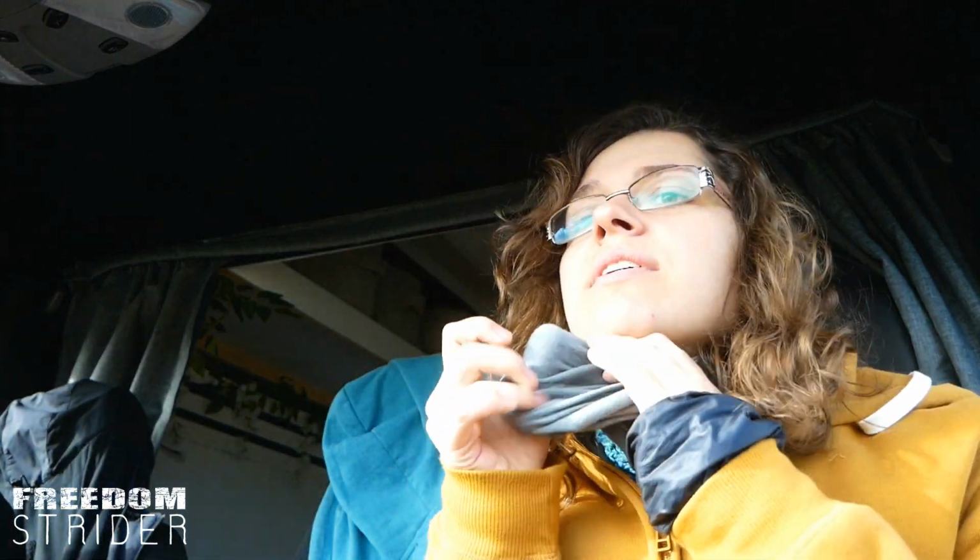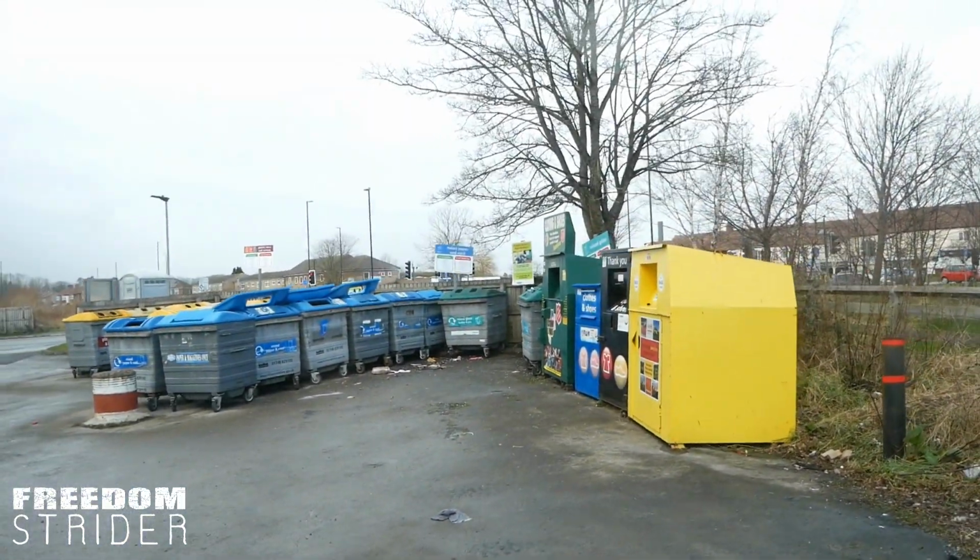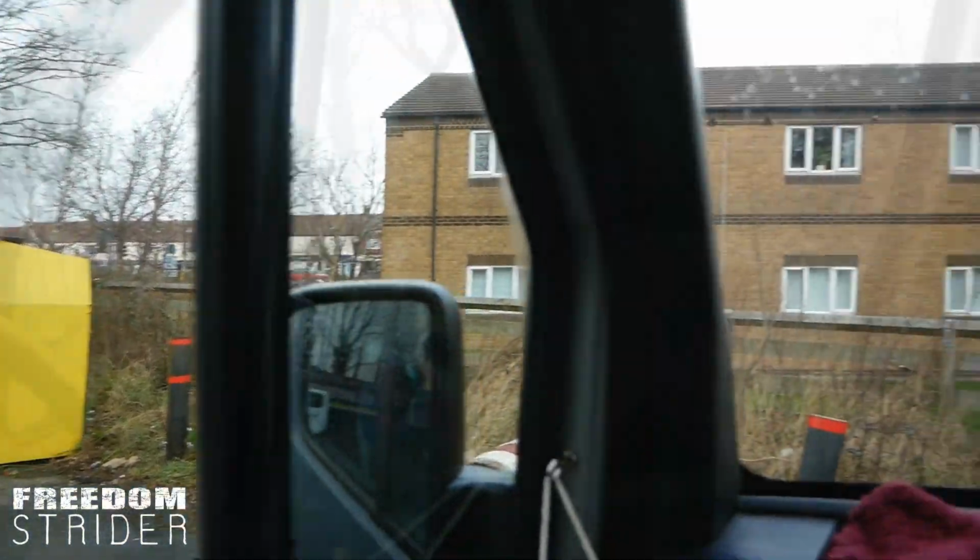So we've got some recycling and stuff to put away. There are some recycling bins in the other truck station. Yes, let's head there. Sometimes truck stops have a lot more facilities, at the very least bins, which is really handy. This one doesn't, but there's one 3 minutes away that does, with plenty of recycling and other bins.